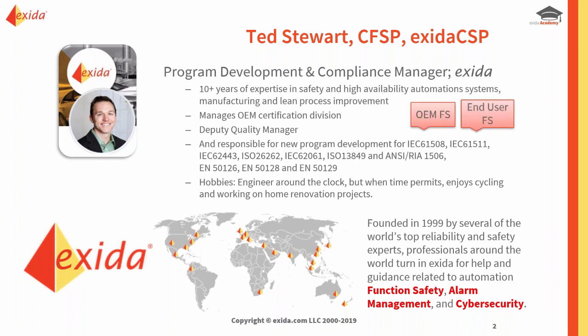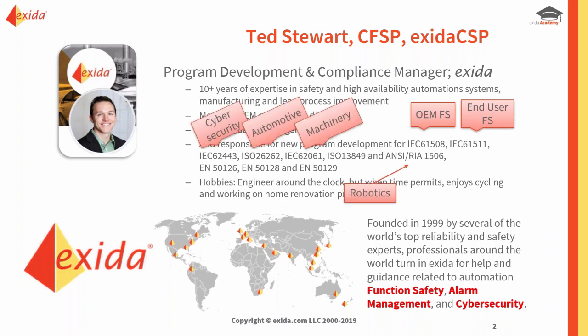I wear a lot of different hats. I help the OEM functional safety group, the end user functional safety group. I'll help with cybersecurity, automotive, machinery, robotics, railway, you name it. I get to be a part of it somehow. So a lot of fun.